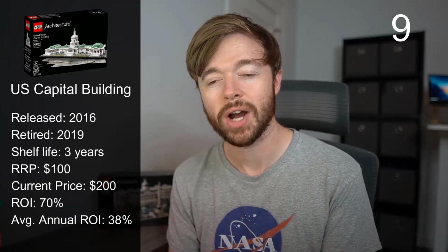Moving on now to number 9, and this is a set that I know some of you picked up, and if you did, it's doing quite well at the moment, due somewhat to some controversy, because at the start of 2021 we had a world event that impacted this building that led to the price of this Lego set going through the roof within a couple of short weeks. And of course, I'm talking about the US Capitol building, set number 21030, and one of my favorite Lego sets on this list today.